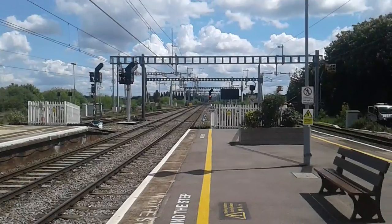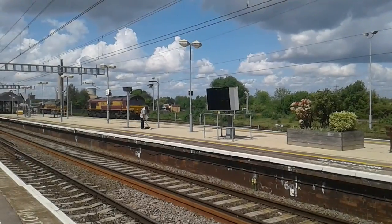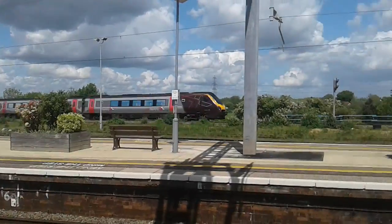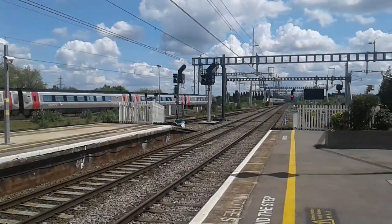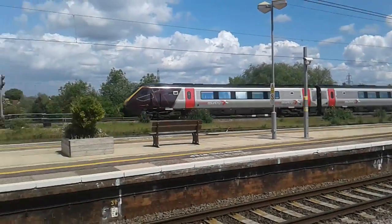Okay, the next train to pass by is another cross-country Voyager. Oh, and there's one behind me as well. 220027. Great series of tones from them. Here we have 221119.